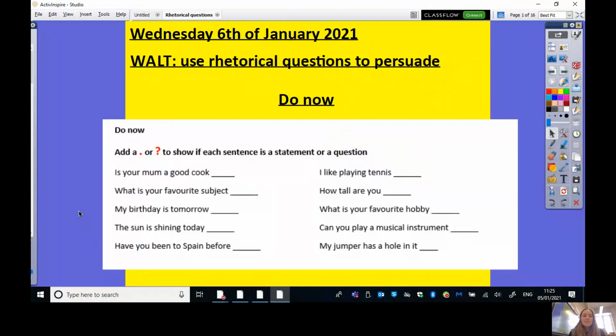So our warm-up activity this morning is to do with adding punctuation to identify whether we think each of these is a statement or a question. So for example, the first one there says, "Is your mum a good cook?" That to me sounds like a question that you would have to answer. So I'm going to draw a question mark on that one.